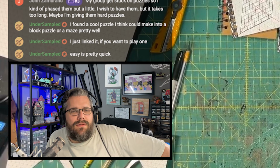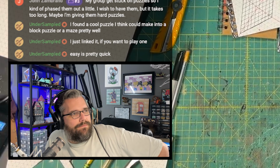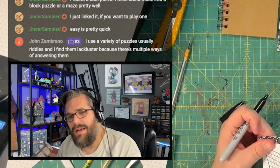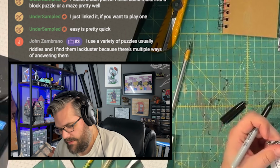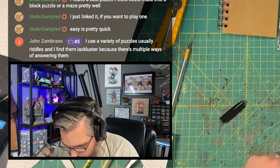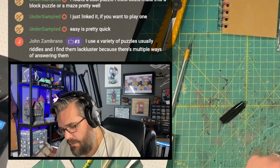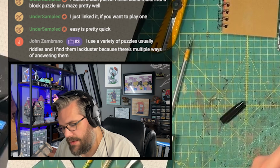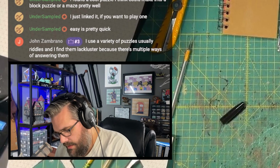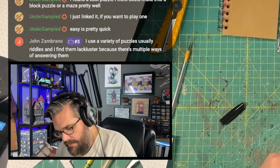Under, you found a cool puzzle. You think you make it to a block puzzle or a maze pretty well. Let me check it out. Yeah, I really don't like riddles. That said, I did find a fun way to use riddles once. Only once have I ever used them in my games. I'll have to take a look back at that encounter again and see why I liked it.